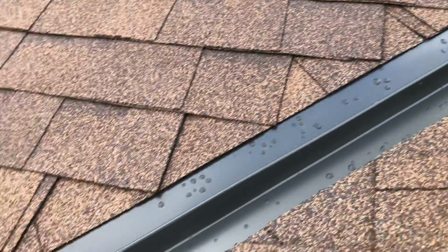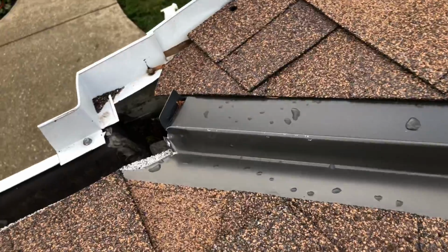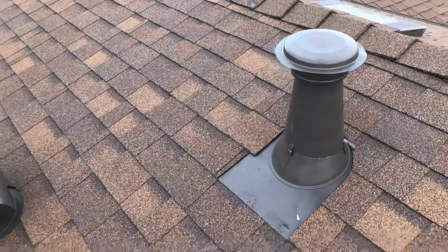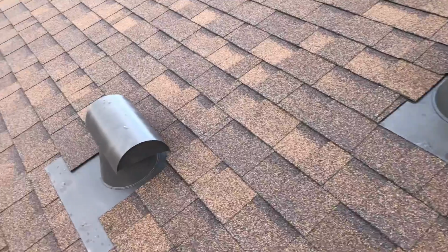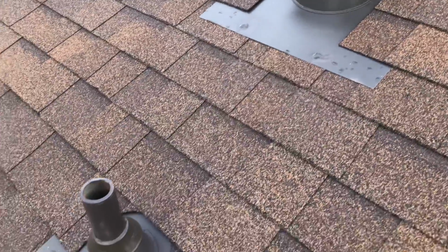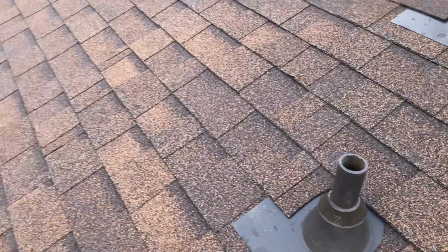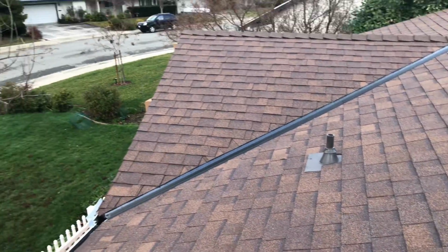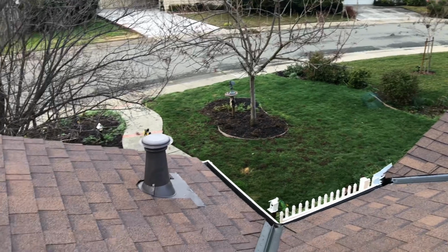Now, one nice feature that I liked here was this gutter allowed water to spill out on heavy rains. So we did a little creative flashing there to block it from water falling over the front door. Isn't that beautiful? All the metals are painted to match, so they go with this roof.